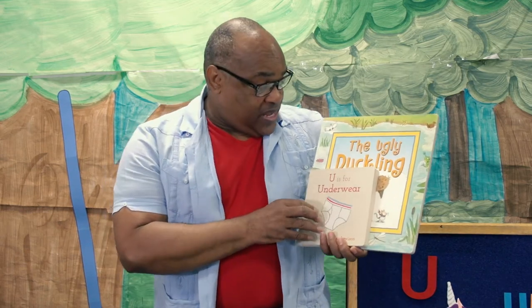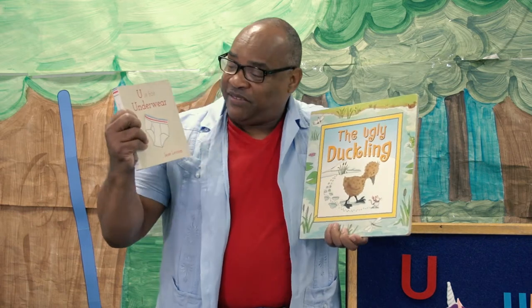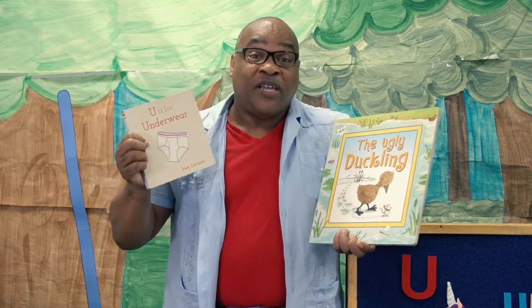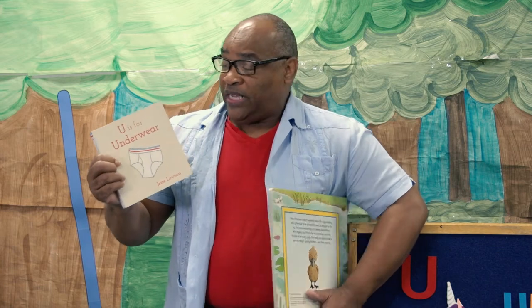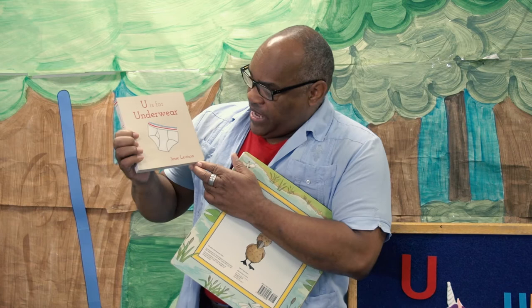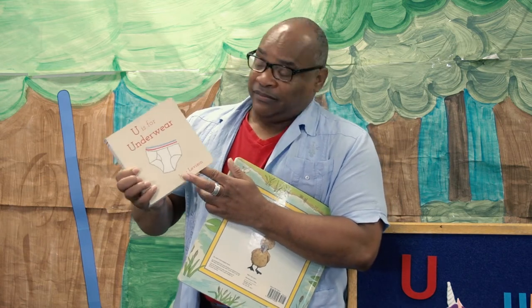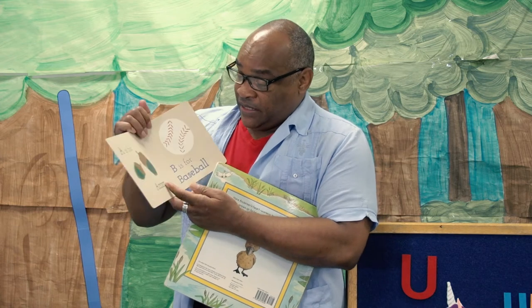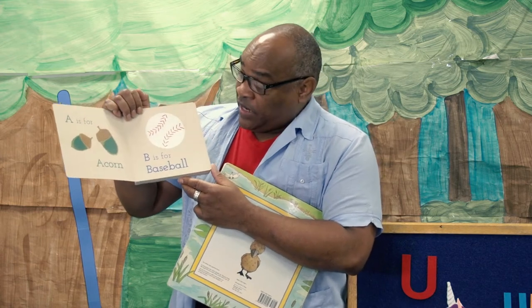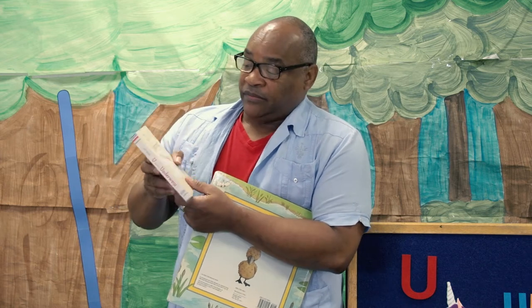I wanted to share with you some book recommendations that feature the letter U. The letter U as a short U, as in underwear. This is a very funny book. It's an alphabet book, which is a great book to share with your kids. It's also a board book, so it's nice and sturdy. U is for Underwear by Jesse Levinson. And each letter, of course, is represented with a beautiful picture, and it's greatly illustrated. So that's U is for Underwear.